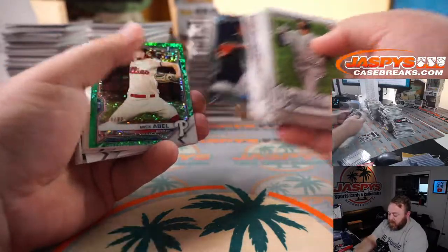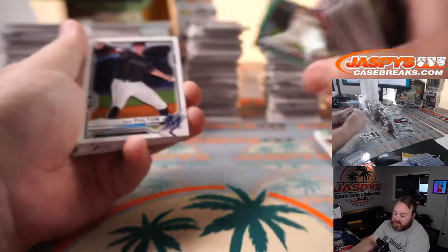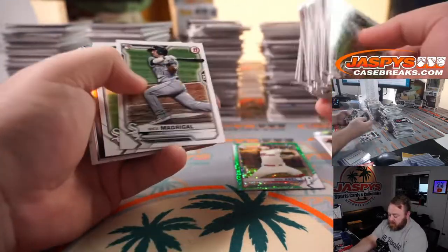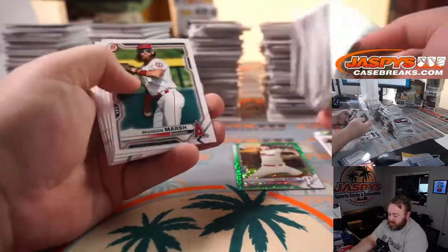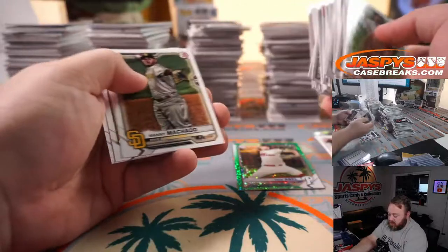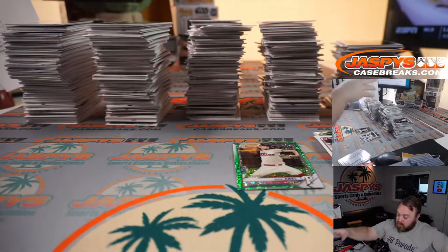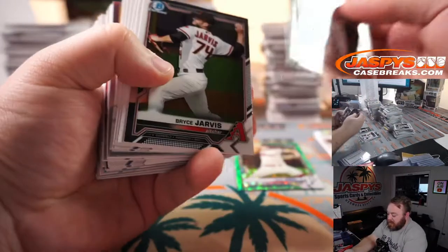CJ Abrams for the Padres. And Micah Bell, nice, to 99 for the Phillies. Daniel Ausley. Go Dan. Alec Thomas for the Diamondbacks. Big Bowman first there for Mick Abel.